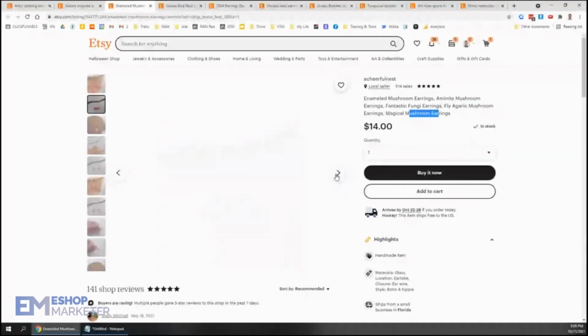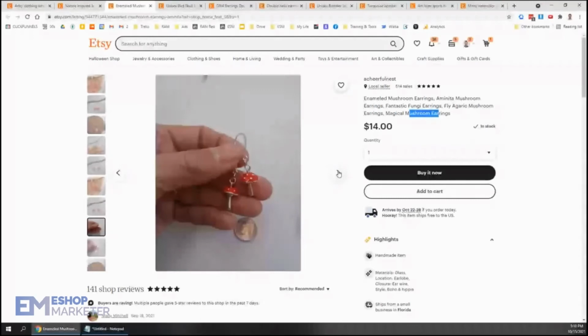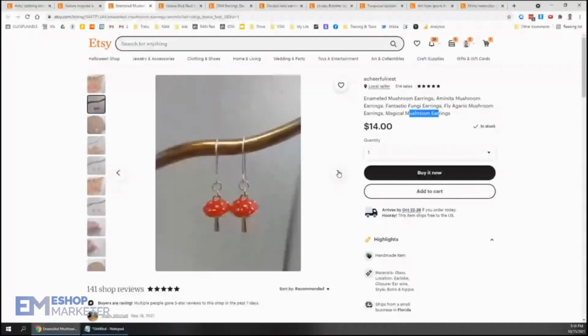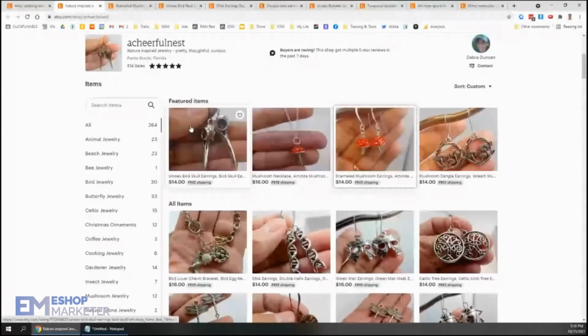Let's check this one out. These ones are super cute. I like it. You've given us so many nice little previews of it. We've got it with a dime, against a piece of wood, and hung over a piece of metal. All really, really cute. So let me look at those bird skull ones.